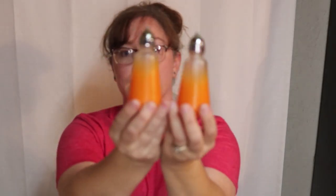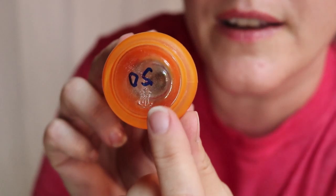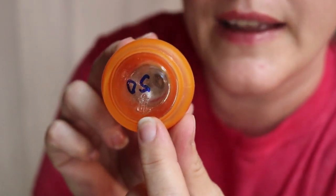The last thing, oh no, this is not the last thing. I have 2 more things. This and one other thing. These salt and pepper shakers. They're like a faded orange. They were 50 cents each, and these have the Anchor Hocking mark here. I don't know if you can see it right there. Yeah, and so I grabbed those. I've been finding quite a few salt and peppers lately.